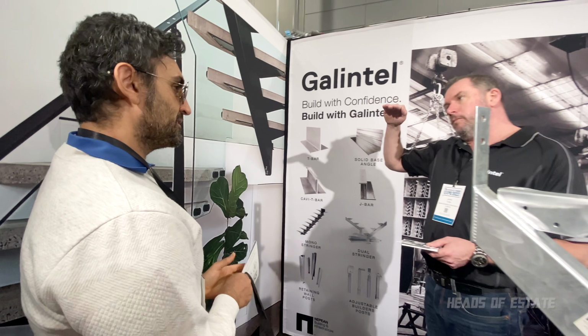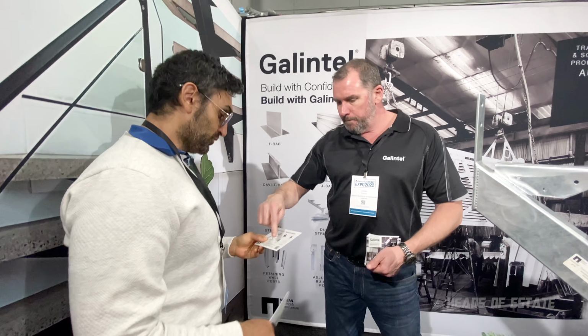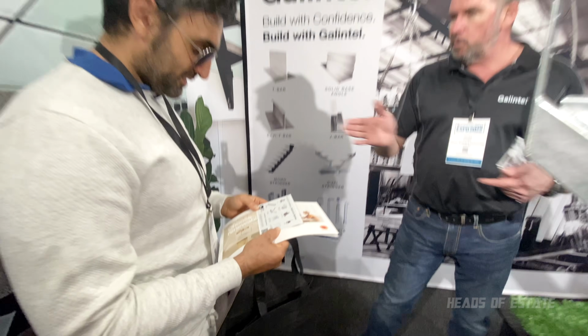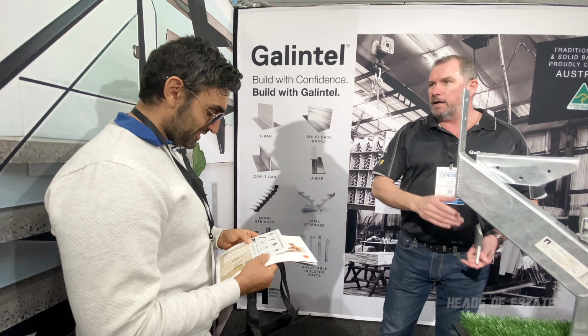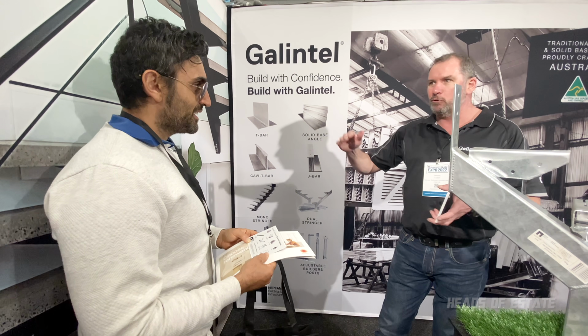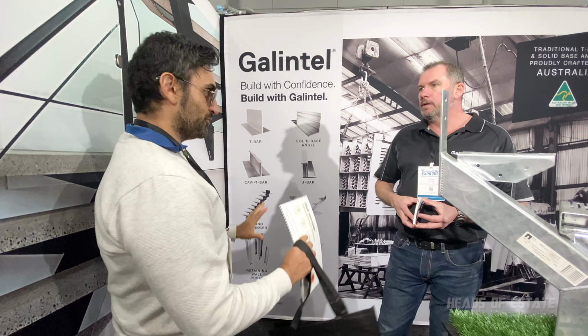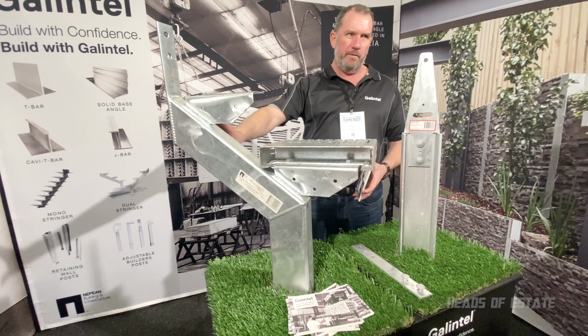Take one of those brochures. When you get the height of the landing, it will tell you how far it will come out. And how wide are the steps? 1 metre, standard. Can you change it or keep it the same?